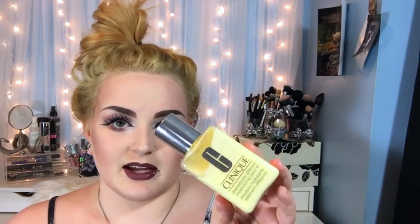So the next thing that I have is this Clinique Dramatically Different Moisturizing Lotion, and it looks like this. It's kind of yellow, and it's a very thinner consistency, almost like a gel. The consistency is weird, but it's very hydrating. I like putting this on before I do my makeup. That's mainly what I use this for, and I use the other one mainly at night, like I said, but this one's amazing as well.